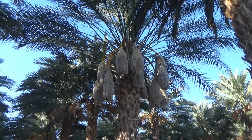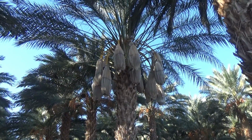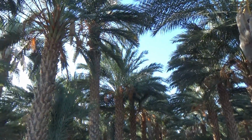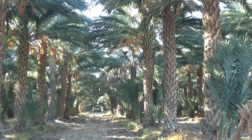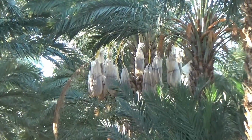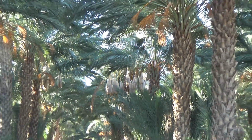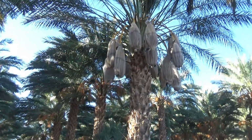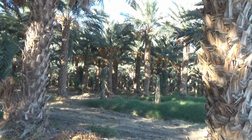so they're not blooming, but they put those bags around the hanging fruit to protect them from insects and birds. You see some more there. Some have the big bags, and then some have the bags that are still left over from last season.